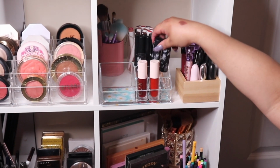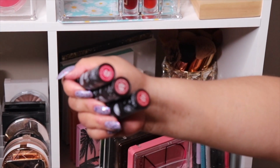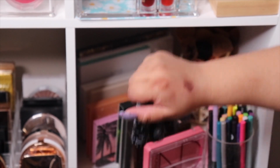And then we have the Hocus Pocus ones. I think they're all reds, but they're different toned reds. They have different shades to them. And these have the names of the different witches. We have Mary, Sarah, and Winnie for the three witches from Hocus Pocus.